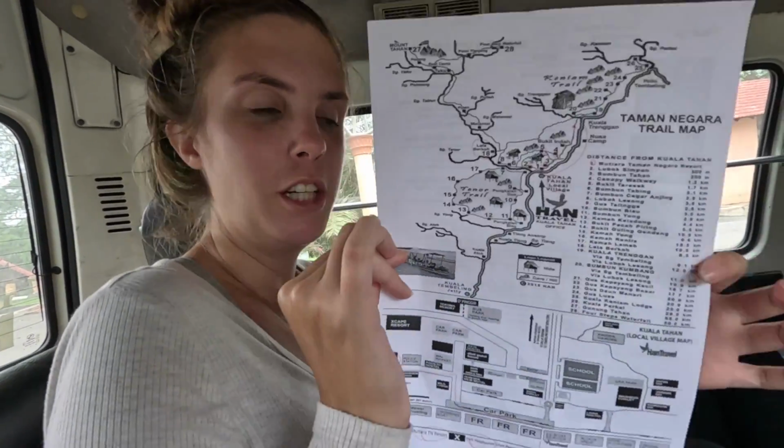Okay, so this is our last leg. We're getting in the last minivan up to the actual village in Taman Negara. It's just an hour and 50 minutes, which is nice. All right, we're in the second minivan. We're trying to figure out what we want to do when we get to Taman Negara, because we have no idea what to do, but they gave us some sort of information sheet.